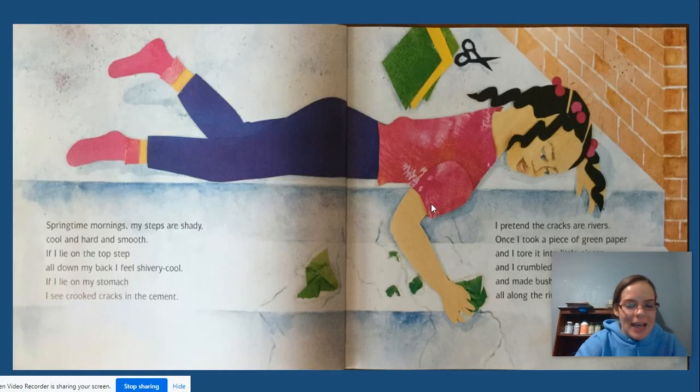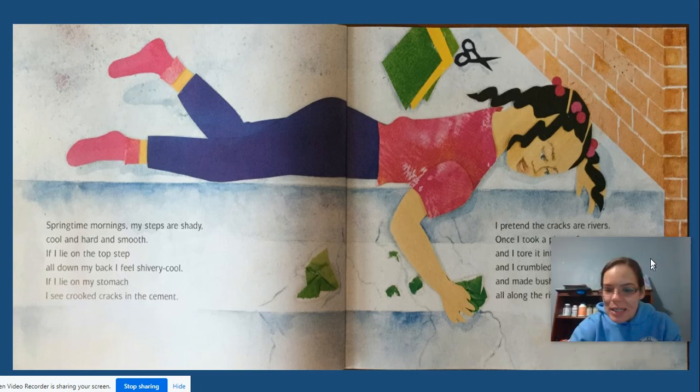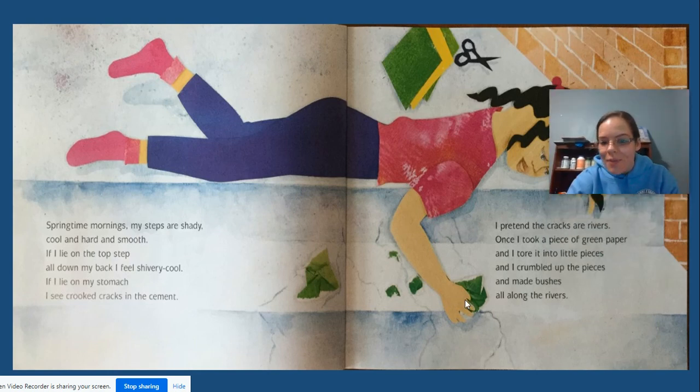Springtime mornings, my steps are shady, cool and hard and smooth. If I lie on the top step, all down my back, I feel shivery cool. If I lie on my stomach, I see the cracks in the cement. I pretend the cracks are rivers. Once, I took a piece of green paper and I tore it into little pieces and made bushes all along the rivers. What an imaginative idea.